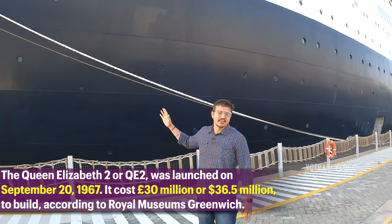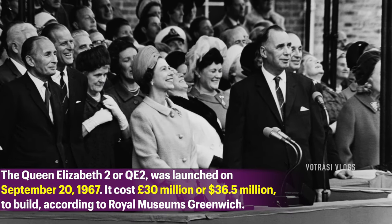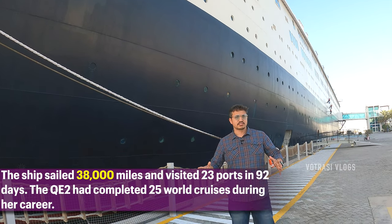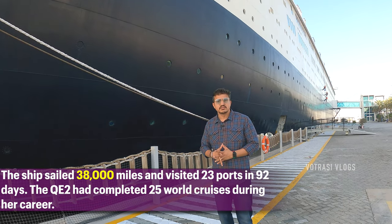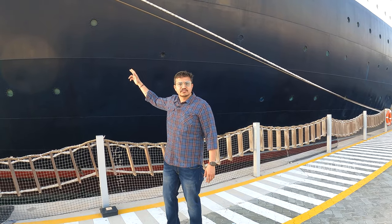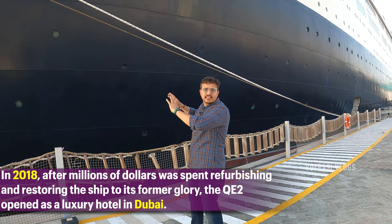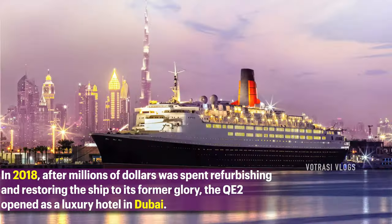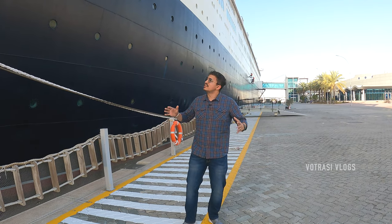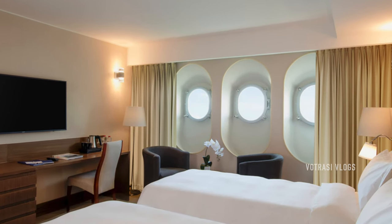Back to its history, this was built in the year 1967 in Scotland and it was named Queen Elizabeth II. This ship had its first voyage of a world cruise covering around 38,000 miles at sea. In 2018, this ocean liner was completely refurbished and converted into a floating hotel in Dubai. As per my knowledge, this ocean liner consists of more than 400 distinctive rooms.